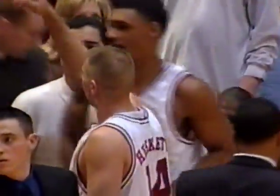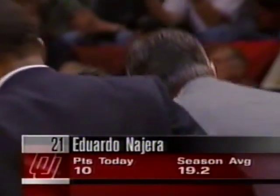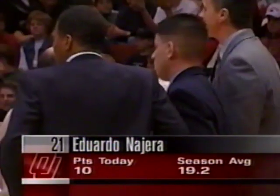Iowa State's last field goal came at the 7:45 mark. It's been 6 minutes since they made a field goal. Kelvin Sampson talking to Avila now. They're going to get Najera out to the bench, and they may just let him sit. His team up by 16.